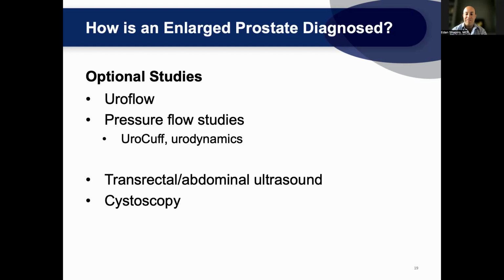Another thing that's very commonly used for men, especially after they try medication, if it's not working, and this is in our updated standard guidelines in national urology conferences, is to do some sort of pressure flow study. This is a way to determine how the bladder is working. That's the pressure part. The flow is how fast or slow it's coming out, what the pattern is. But we need to know both of those. And I'll show you in the next slide why that's important.